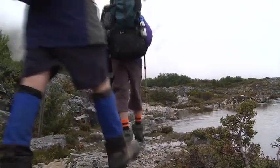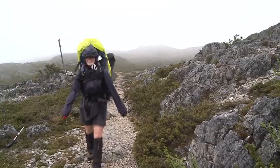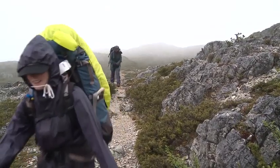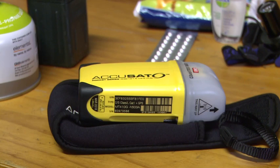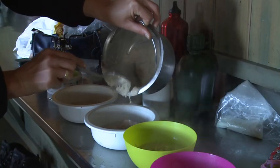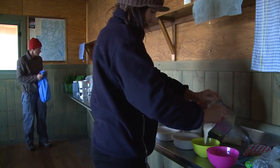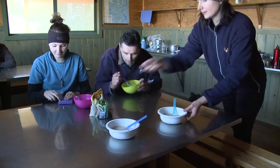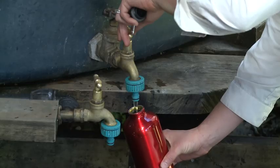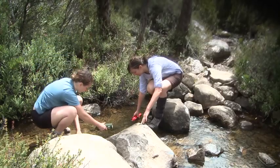Even though the track is well marked, fog can descend quickly, and you can lose your way in seconds, so many walkers also choose to carry a personal locator beacon. To keep your pack size and weight down, carry dehydrated food and cater for 1 emergency meal in case your walk is delayed.